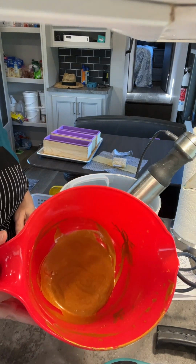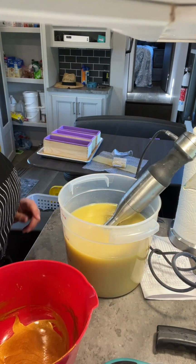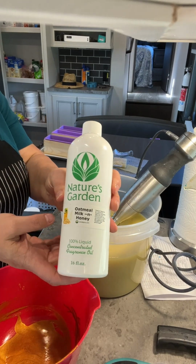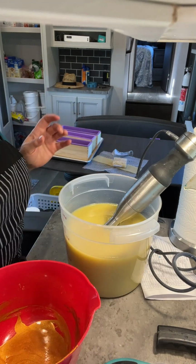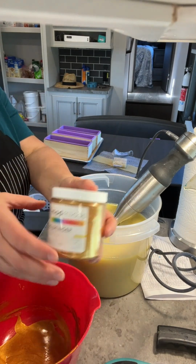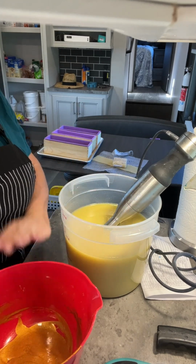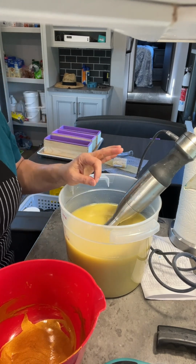So I have my color in here, the color that I am using. Oh, well, let me go back. Let me tell you what we're going to be doing today. We are going to be making the oatmeal milk and honey from Nature's Garden. And then I'm going to be using Goldfinger as my colorant. I'm only going to be doing one color, and then I'm going to be using the natural color of the soap for my second color.